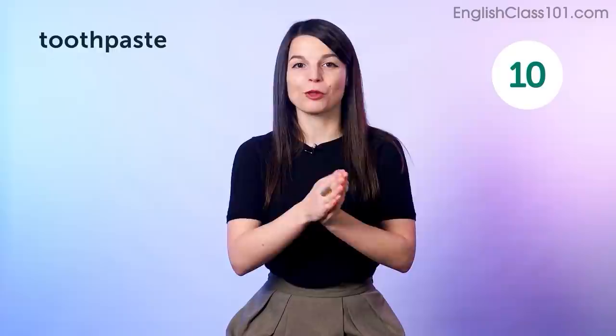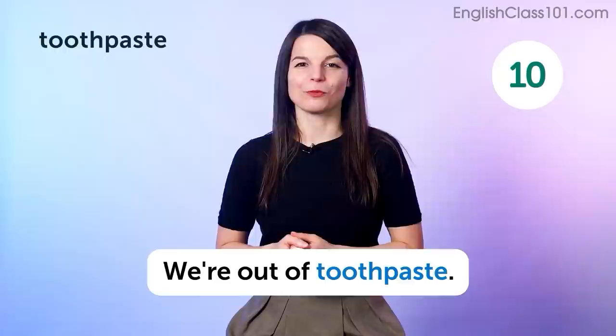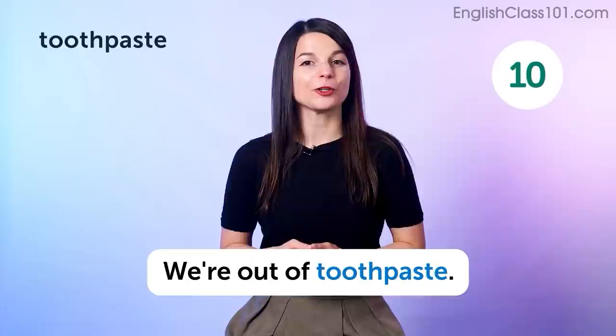Toothpaste. So we use toothpaste together with our toothbrush. It's like the paste that we use to clean our teeth. We're out of toothpaste.